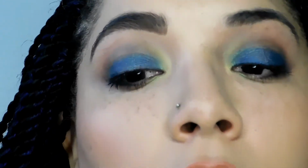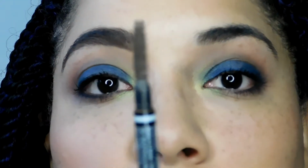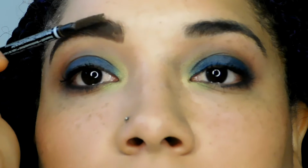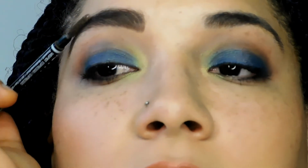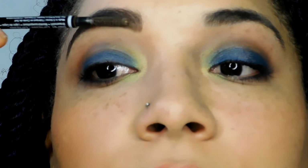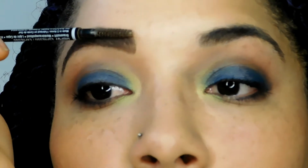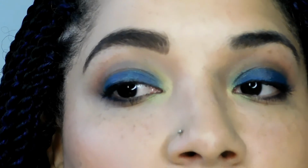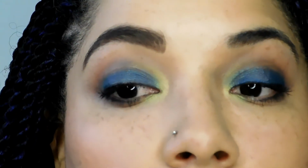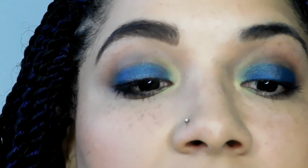I should mention that before I start my brows ever, I always run through them with the spoolie. Like I said, the micro pencil has a spoolie on it, but it's so nice to just run through them with the spoolie and get those brow hairs on point. After I'm done, I always gently run through them again with the spoolie to distribute all the product. And then once I've done that, I can see if there are areas that I still need to fill in.